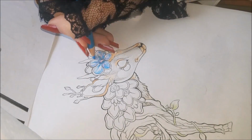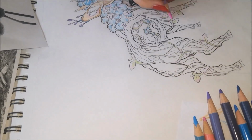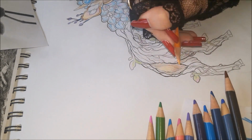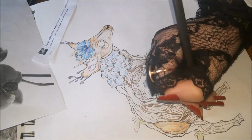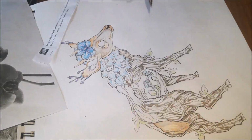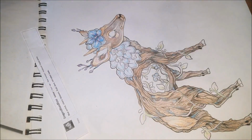So now I'm just doing a little bit of shading on the flowers, wood, and bark. Oh, and I did accidentally get some footage deleted. I was recording this on my phone, so it kind of flipped the wrong way, so unfortunately I'm not able to use that footage anymore. But I basically just did brown for the base and added blues, purples, and greens for the shading of the bark.